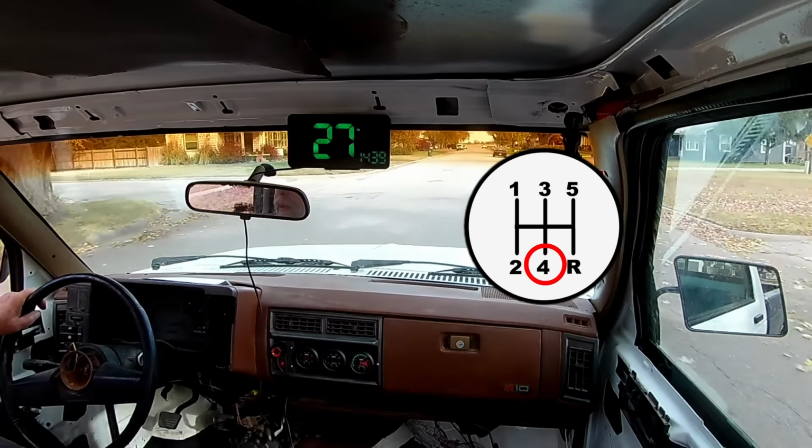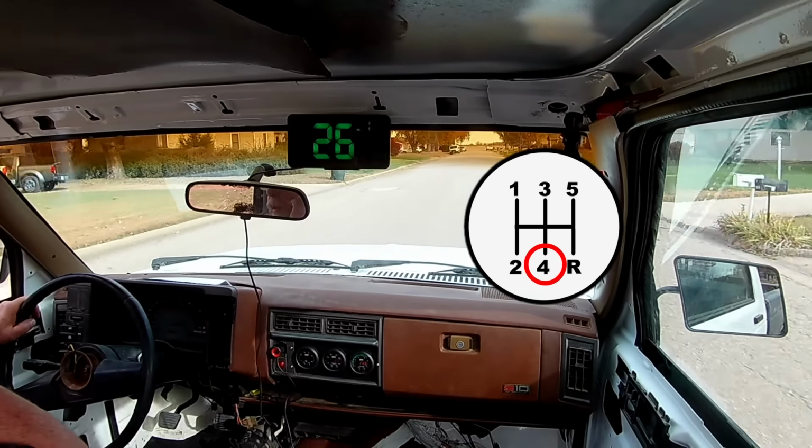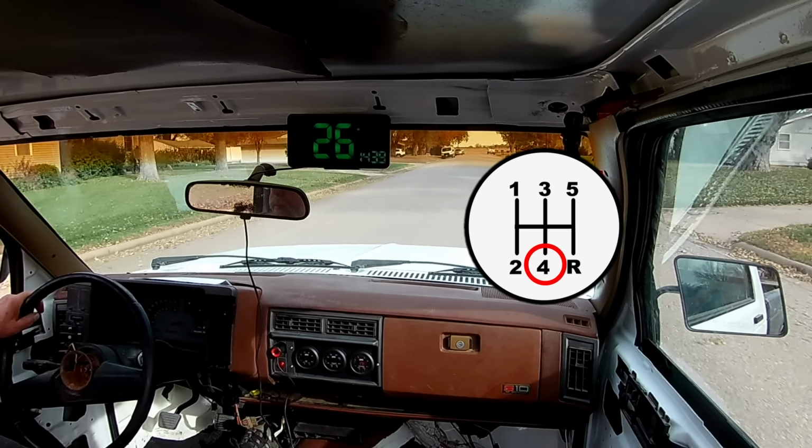However, I did change the door glass to factory tinted glass that's made for an air-conditioned truck. It's a very mild tint and it's hardly noticeable.